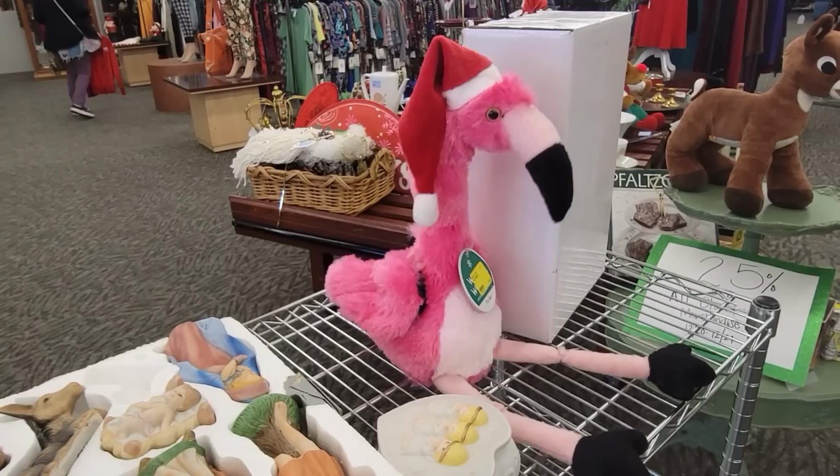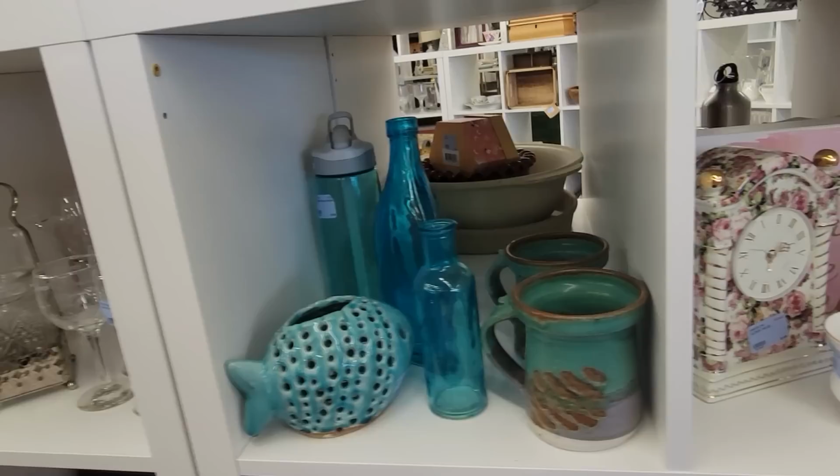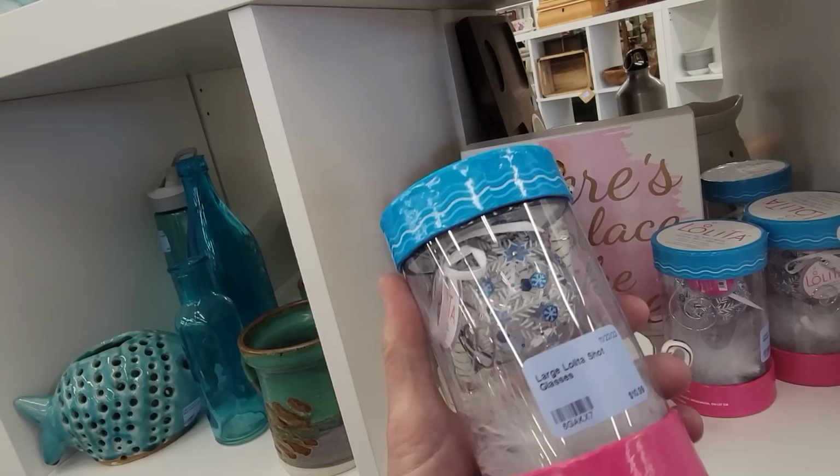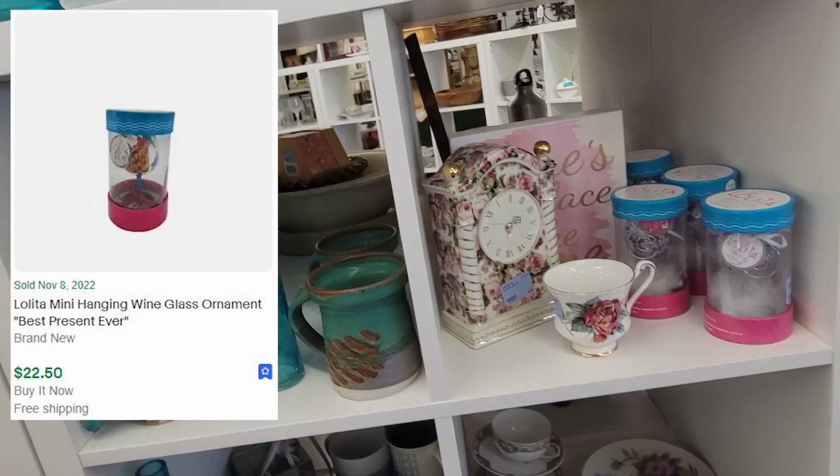All right. I know this has all been kind of redone, so I'm kind of excited now. Still feel like there's some great value in these little Lolita glasses. They're now $5.50. I might have to look those up and put a little comp up on the screen for you. Oh, they're still in Macarena.